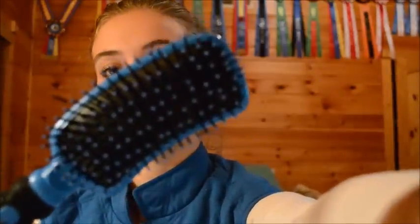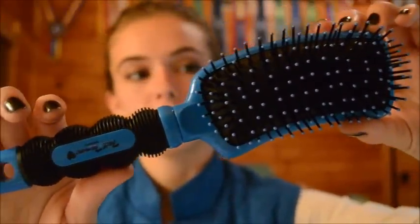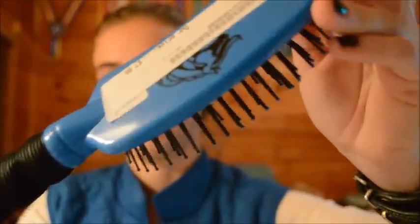But it's the Tail Tamer brush. It's no specific one, it's just the Tail Tamer one. And I'm hoping because it was originally made for horsetails that it will withstand my thick, short hair. This is gonna be such a weird video, I apologize.